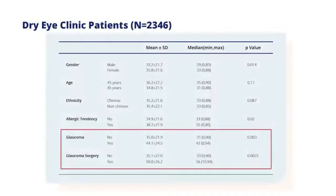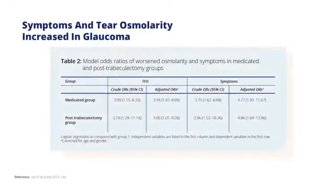In a series of dry eye patients that presented to Singapore National Eye Centre, we found that the patients with glaucoma eye drops or glaucoma surgery presented with a higher level of dry eye symptoms. In another series, we found that the patients with medications for glaucoma or who have been operated on for glaucoma have a higher risk of increased tear film osmolarity or increased dry eye symptoms.